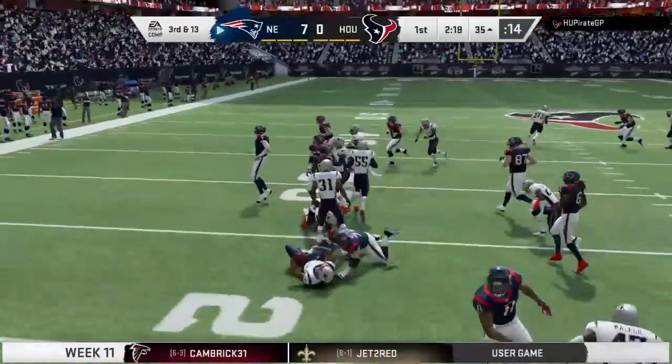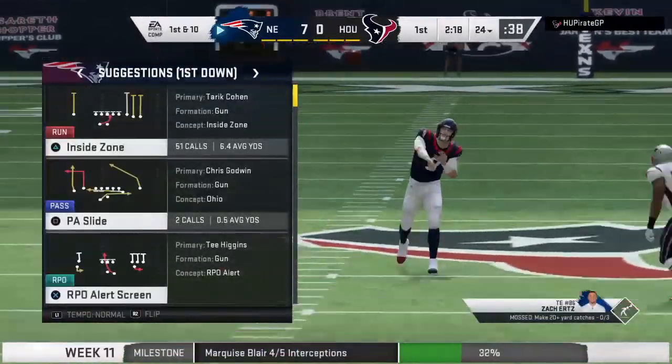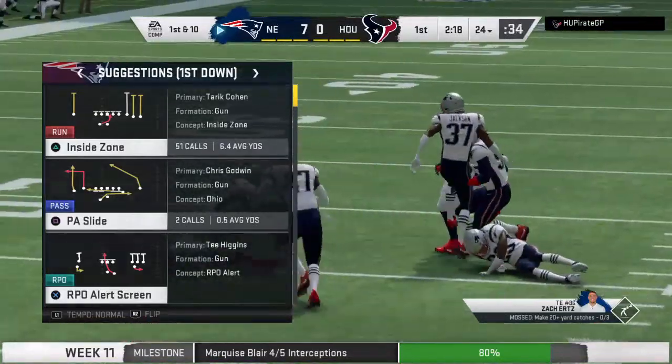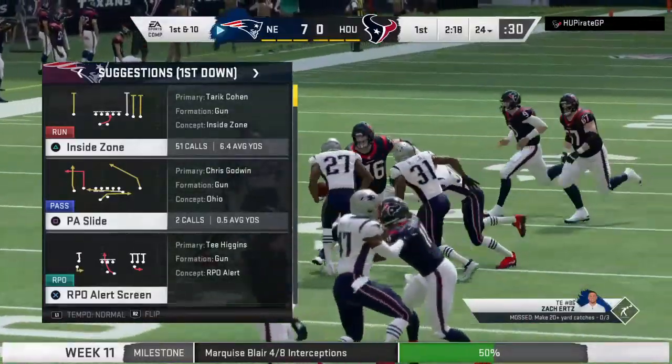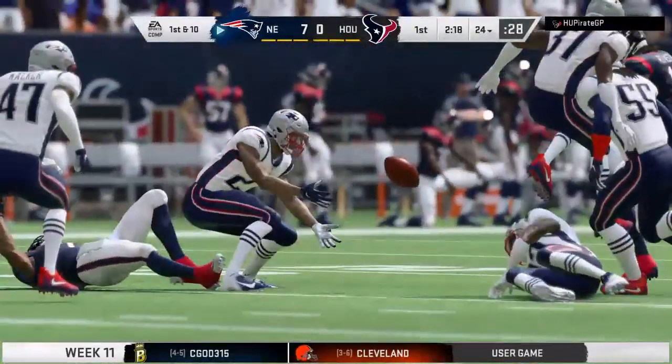Picked off at the 15, and he'll return it to the 24-yard line. 2nd interception for him now here in this first half. And you got to think he's a rookie, Charles. How much does confidence start to become a factor? I think that's a great question because that's what they're going to check on when he gets to the sidelines.